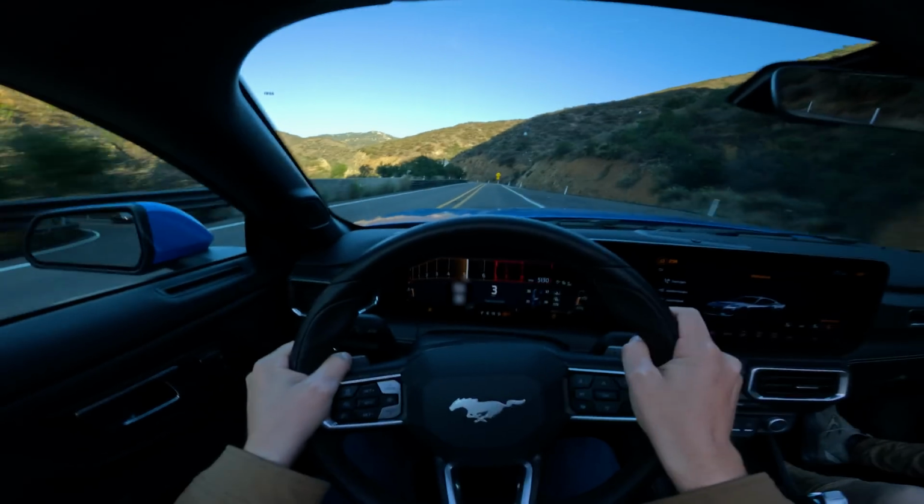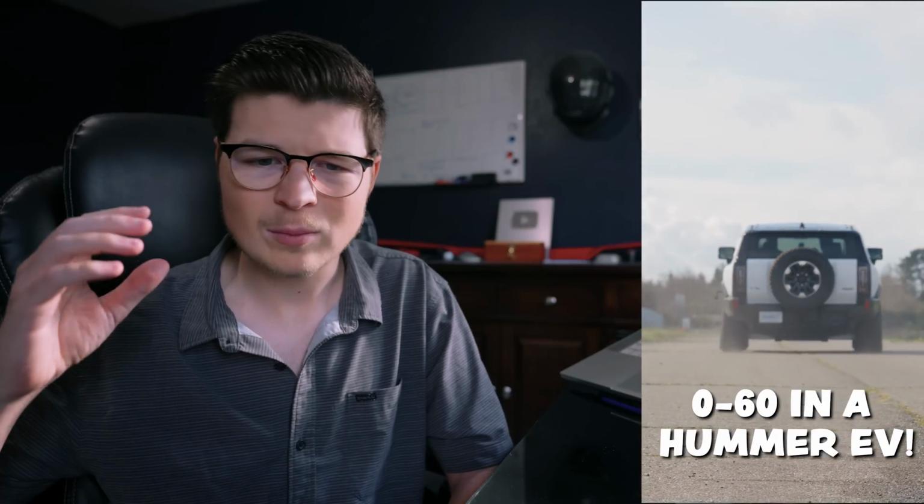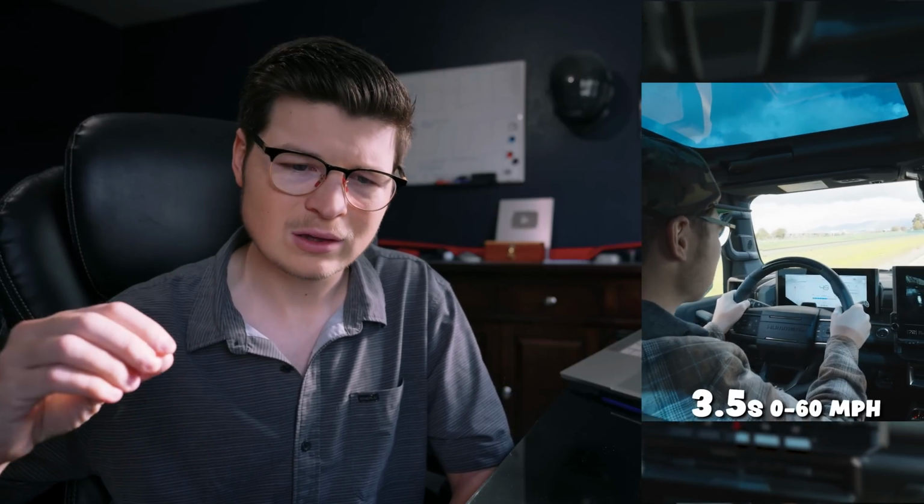GM has done a fantastic job with their Ultium platform. They have made electrification fully widely available. Anything from a pickup truck to an SUV to a street car, you can get an electrified General Motors vehicle. Dodge has said goodbye to the gas-powered cars. There's no more Demons after this. There's no more Demon 170s. There's no more Hellcats.